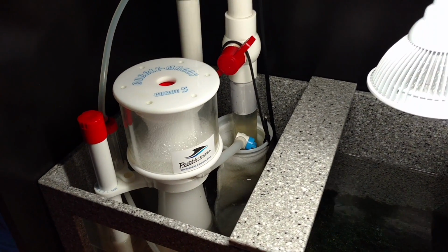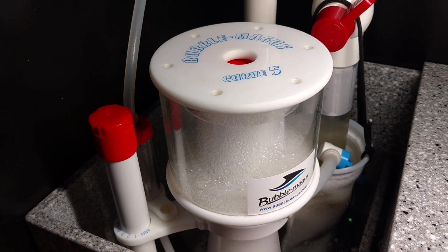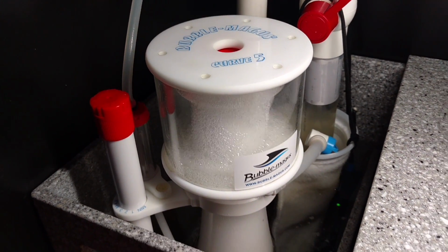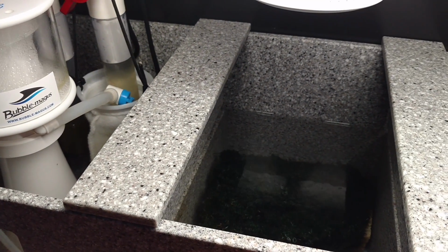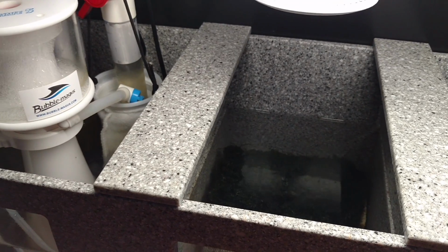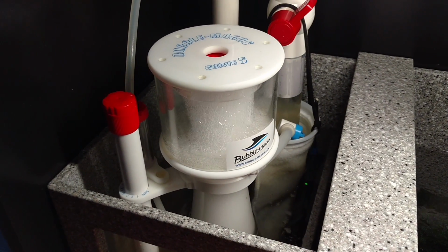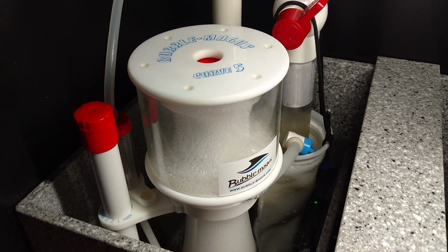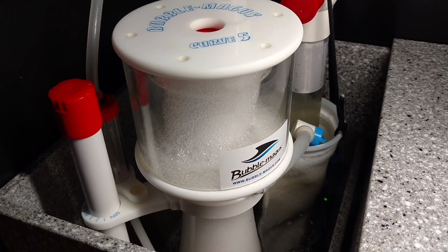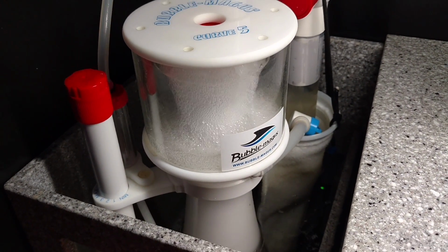Okay, so let's get back to why this skimmer's going bonkers. I added some ChemiClean last week. I had a little cyano. Actually, I had a lot of cyano, and I think it was also because of that UFO light and just the tank being too clean. So I used some stuff to get rid of the cyano. That worked, but I think it cleaned out my skimmer so much that it's making it break in all over again, which is kind of annoying.